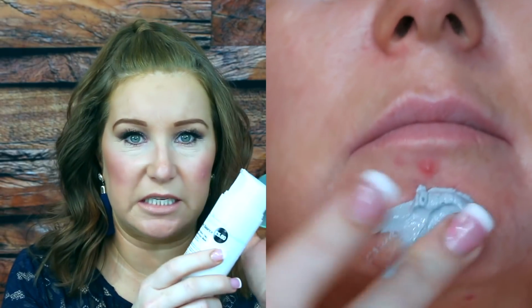Next is the Super Detox Clay Mousse face mask, and this is £5. I love the container of this. I love that it's in this pump bottle.